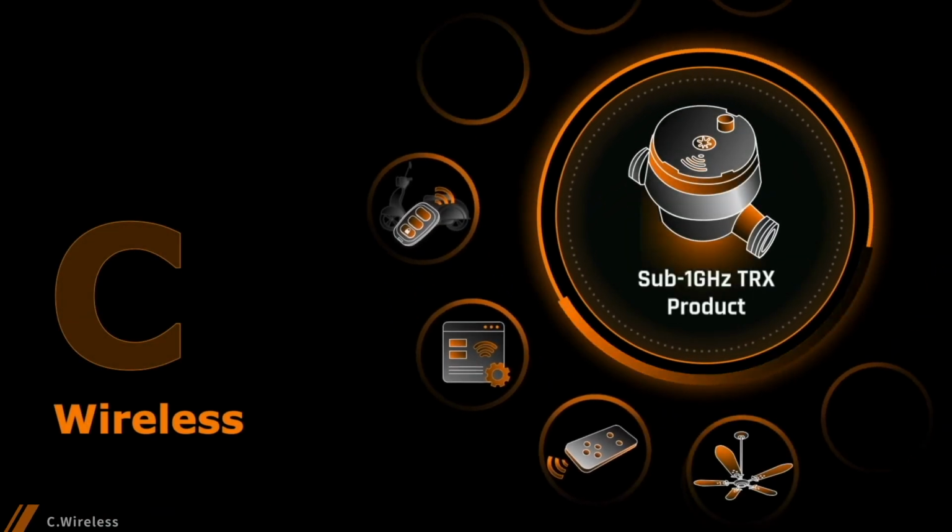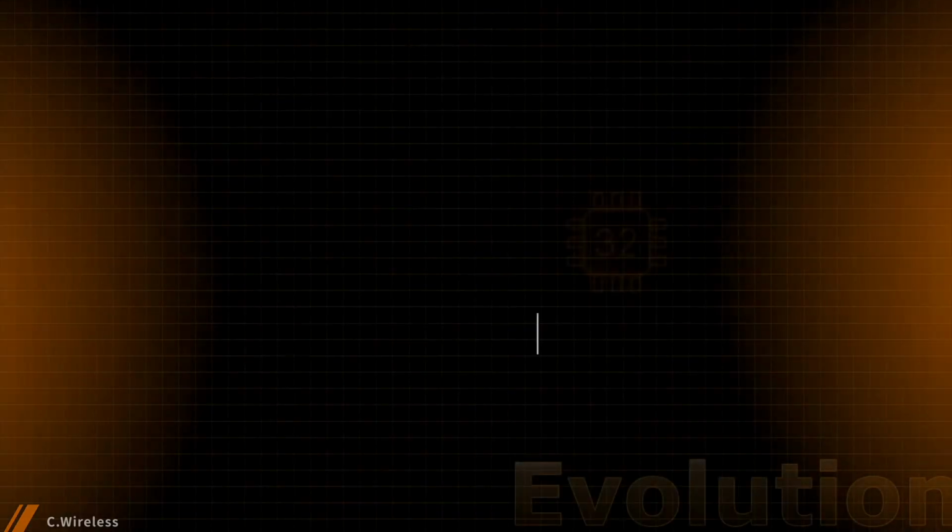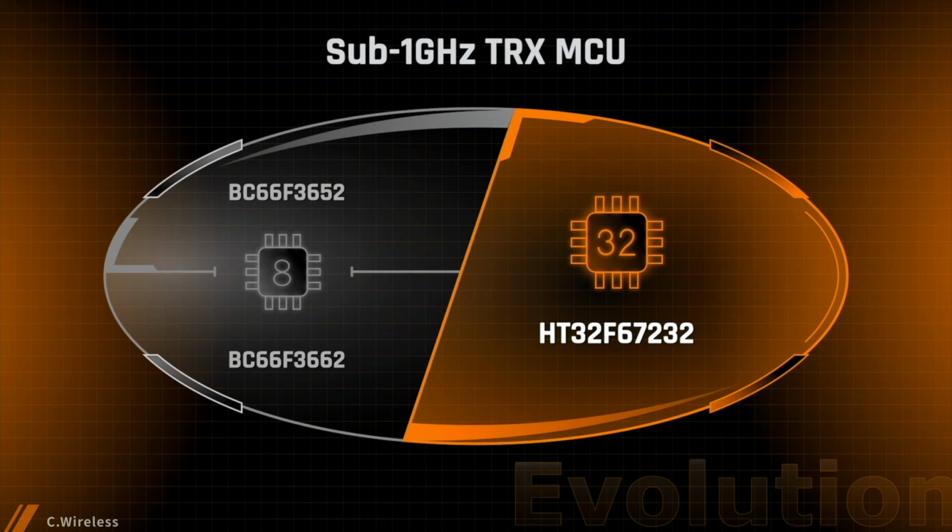Coming up are the sub-1 GHz transceiver products. Currently, Holtek has sub-1 GHz transceiver MCUs made with the HT8 MCU core. This year, Holtek integrated a 32-bit MCU with a sub-1 GHz transceiver circuit and released a new part, HT32F67232, to provide a more advanced sub-1 GHz transceiver solution.